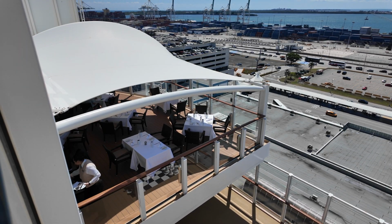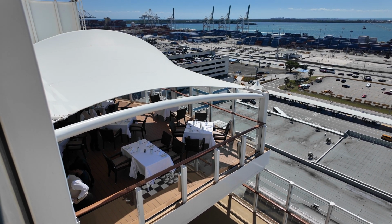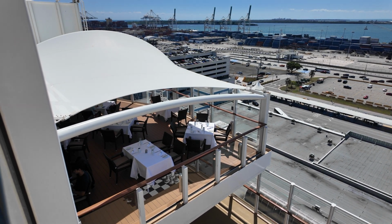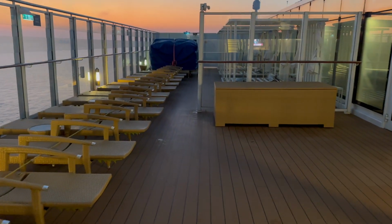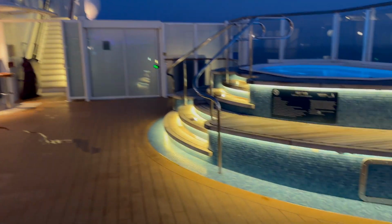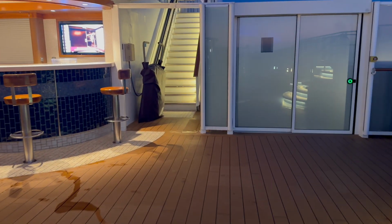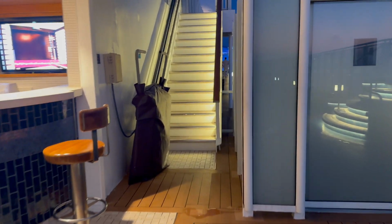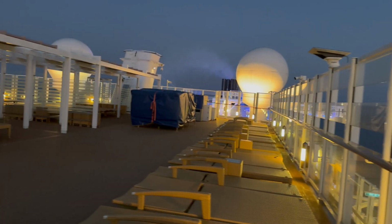You have the whole Haven area, which takes up several decks and has its own private pool up on the forward part of the ship. And then above all that is the Vibe Beach Club, which is also an extra charge. It was over $150 for my 2-night voyage. It does have its own hot tubs and its own bar. No drinks are included in that price, but it is a private sun lounging area spread out over 2 decks. So that whole area is kind of walled off to people not willing to pay that extra price.